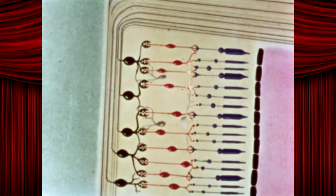The impulse then travels back to the inner layer of the retina as it moves toward the blind spot and optic nerve.